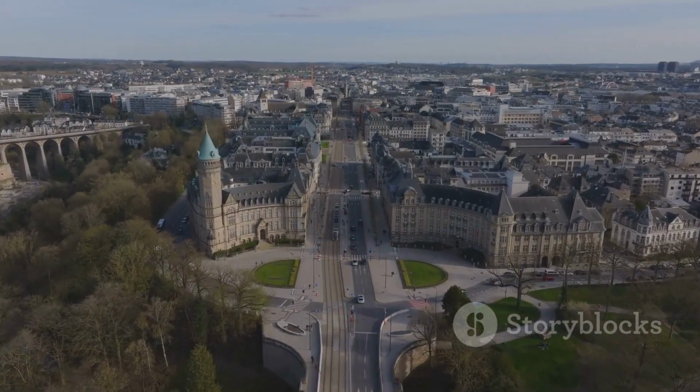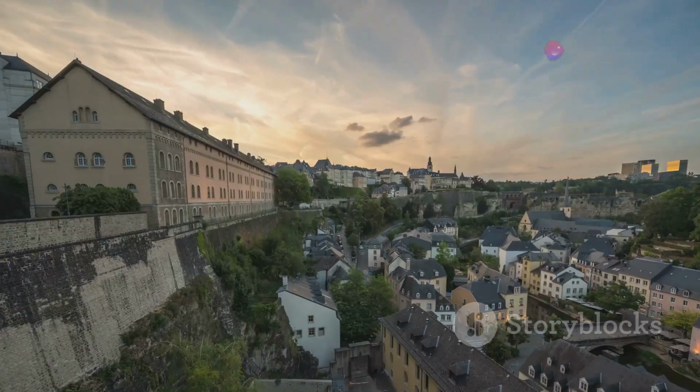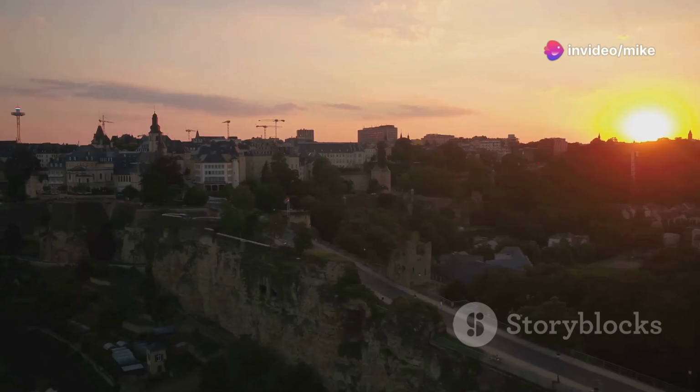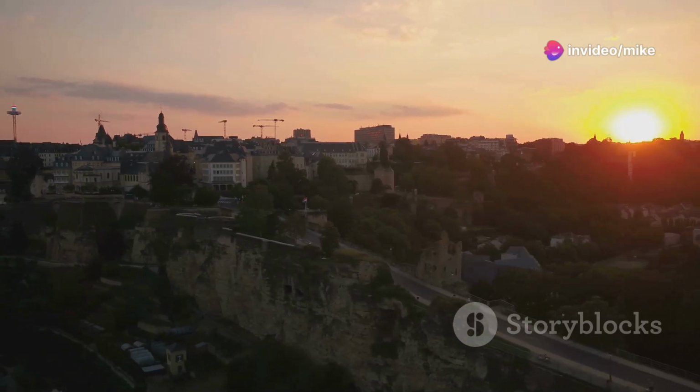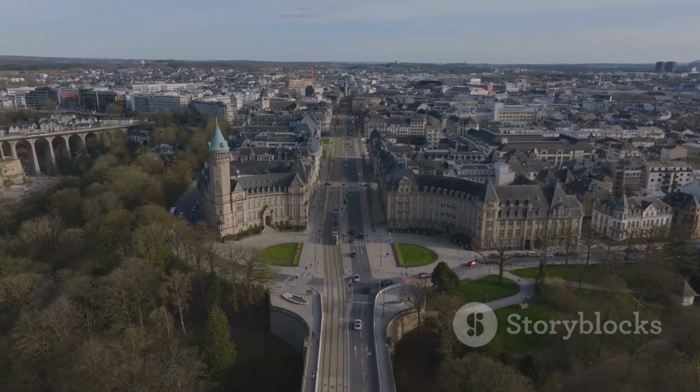Section 11. Discover your own Luxembourg. Share your favorite spots. Luxembourg is full of hidden gems. These are just a few of the many beautiful places to discover, so pack your bags and get ready to explore. Luxembourg is waiting for you.